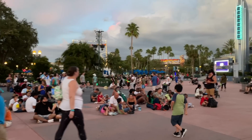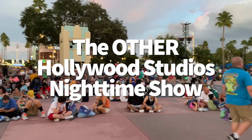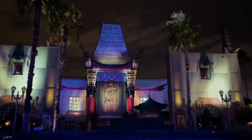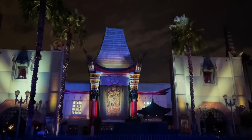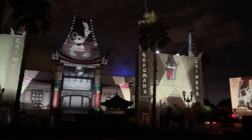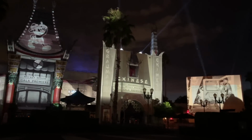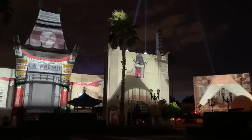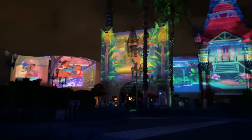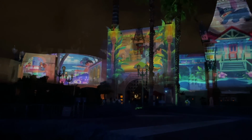Fantasmic might be Hollywood Studios' big nighttime spectacular, but that's not the only show you can find happening inside this park at night. Each night you can also see the show Wonderful World of Animation projected across the Grauman's Chinese Theater replica. This 12-minute show celebrates Disney animation throughout the years, paying homage to classic and new Disney animated films that we've come to know and love. This show usually only happens once each night, usually at 9 p.m., so make sure to check the Disney World website for when it'll be playing during your visit so you don't miss out.